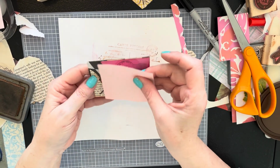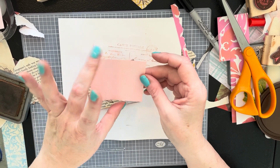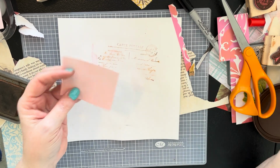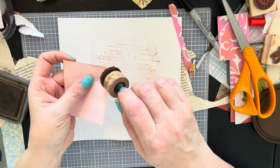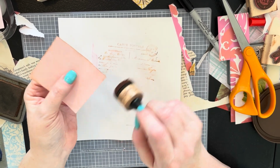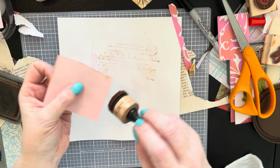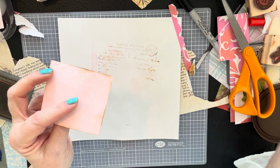Okay, let's see how it looks. Yeah, I think that's good. This was from the bread food coloring, and it obviously made the pink. So if you haven't seen those paper dyeing videos, they are so fun. And I just got really hooked on dyeing papers, so I highly recommend it.